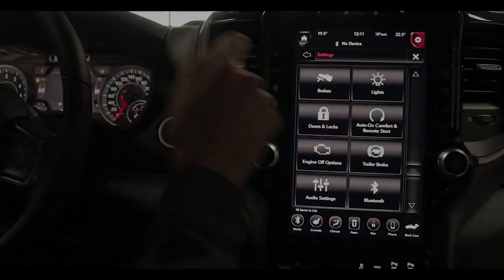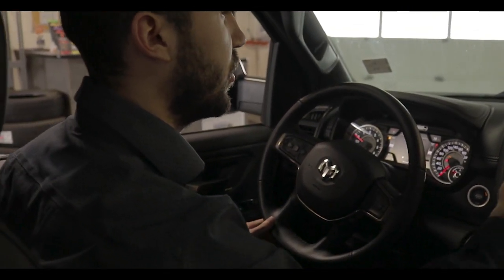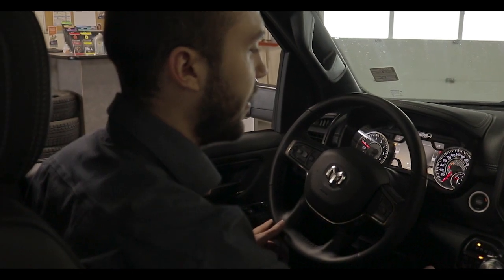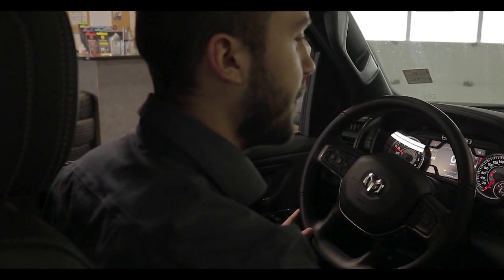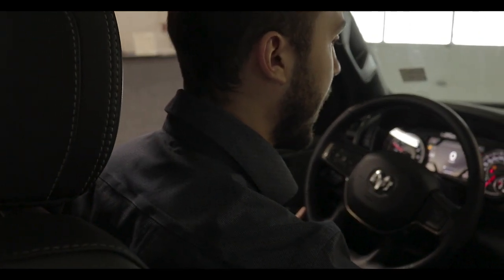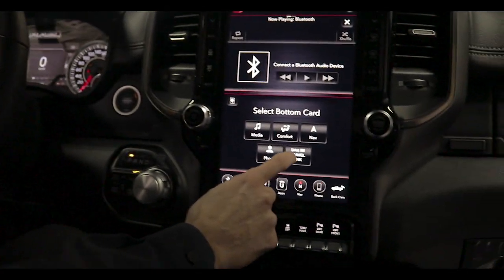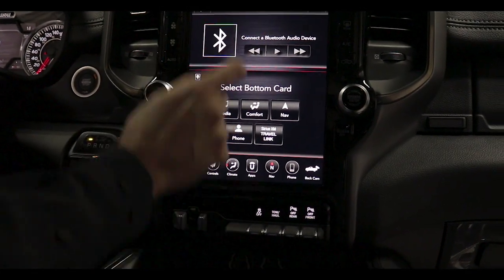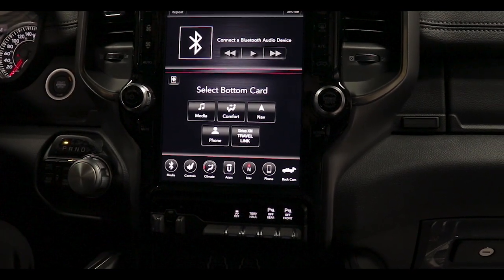Another thing that this 12-inch touchscreen can do is go dual screen. So that's one advantage over the 8.4. You obviously can't multitask as much there. With this one, I can have media up top, control what songs I want to listen to, and then down here I could check fuel prices, phone people, use my navigation, tons of options that way.